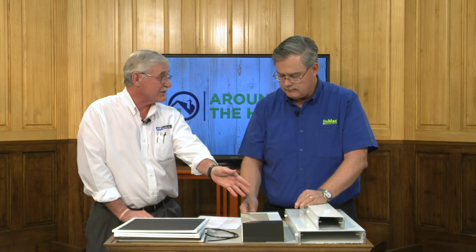And plus the gutter will go on outside. That's exactly right. That's a fan beam in it, so you can put your fans in it and all that other stuff. Wow. So it works really good, and you can walk on it and clean it yourself, Don.